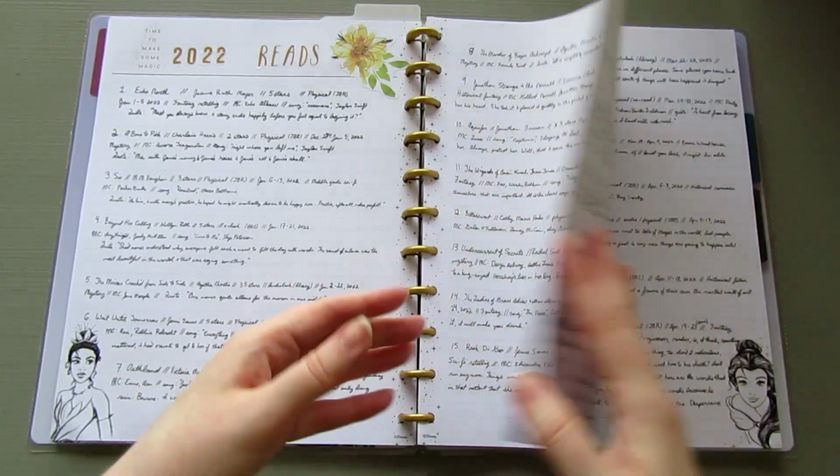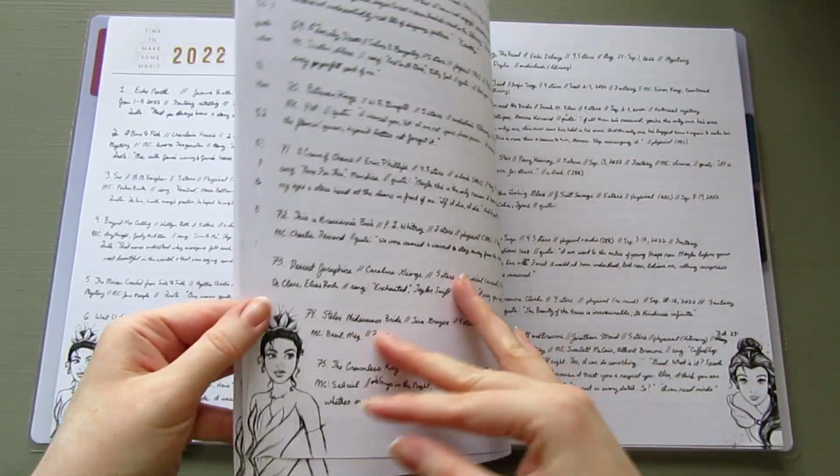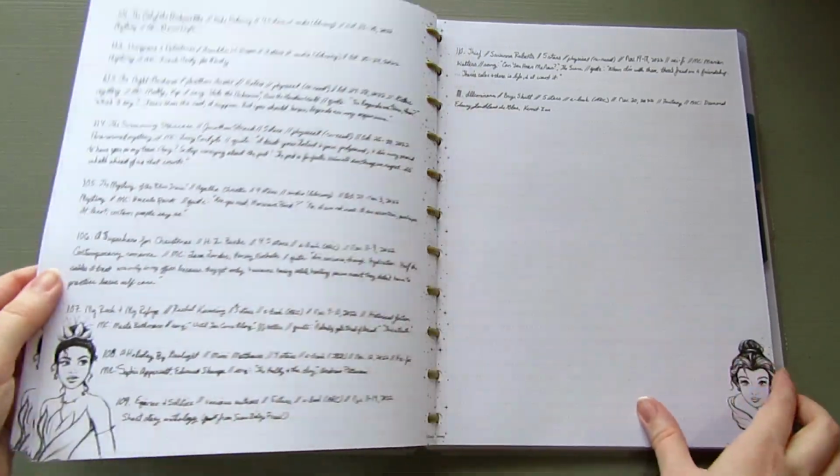So basically this is just a log of information. I'm really happy with it because it's really satisfying to see them all laid out like this, and I'll definitely be continuing this system into the next year.